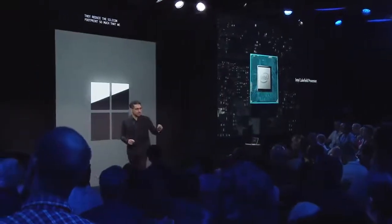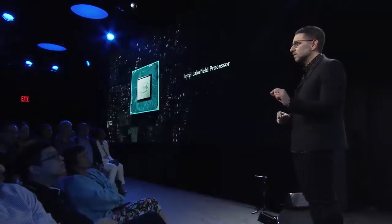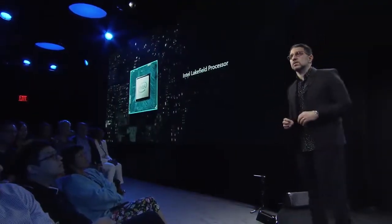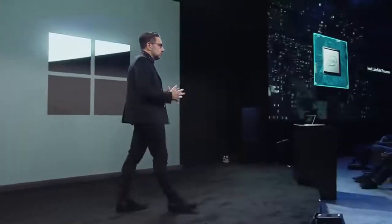So how do you get a product that thin, 5.3 millimeters on each side or 5.4? It's the work that the teams do together between the hardware, the silicon, and all the way through Windows that comes together to make something like this. It all supports not only the thinness of the device, but the weight of it and the power of it. It's incredible work that the teams all do together to bring products like this to life.